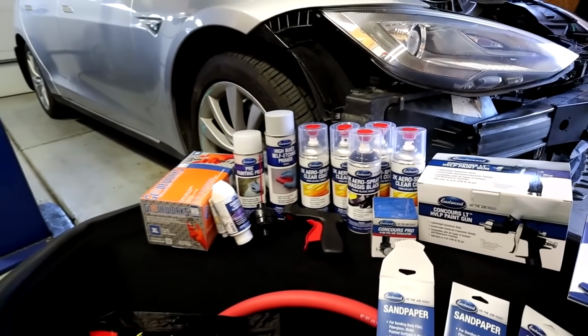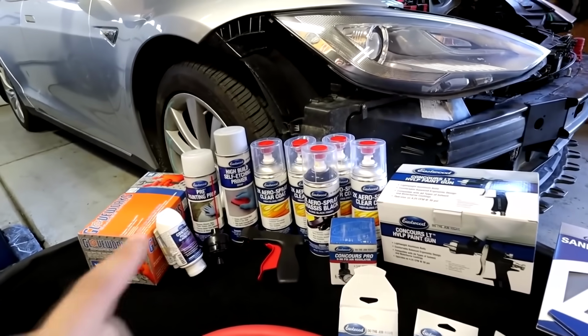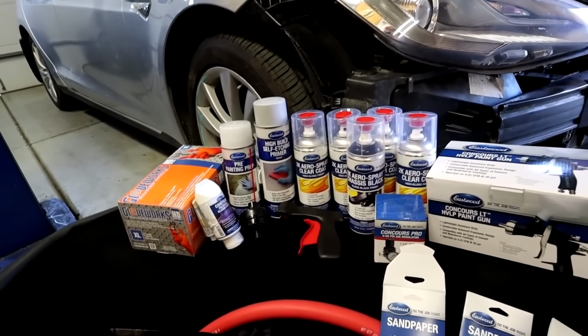What I totally recommend for everybody is that you buy just the color you want at the paint store, but you're going to want to get all the materials from your sandpapers, the primers, and clears over at Eastwood.